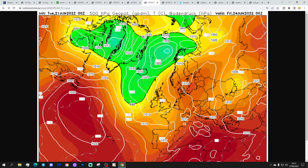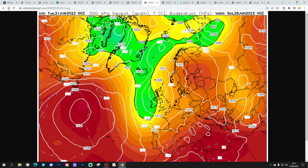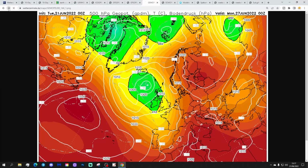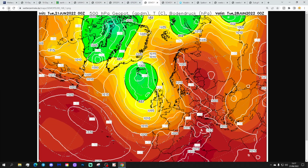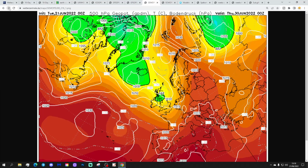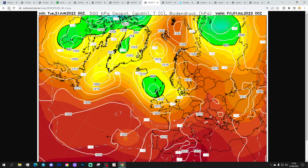Right, the GEM looks like that. Low pressure again taking over at the end of the week. That will bring showers or longer spells of rain with it. That carries on into the weekend as well. Early next week, the GEM looking quite unsettled. Further low pressure coming in from off the Atlantic. Not much of a build of high pressure all the way up to day 10, really.